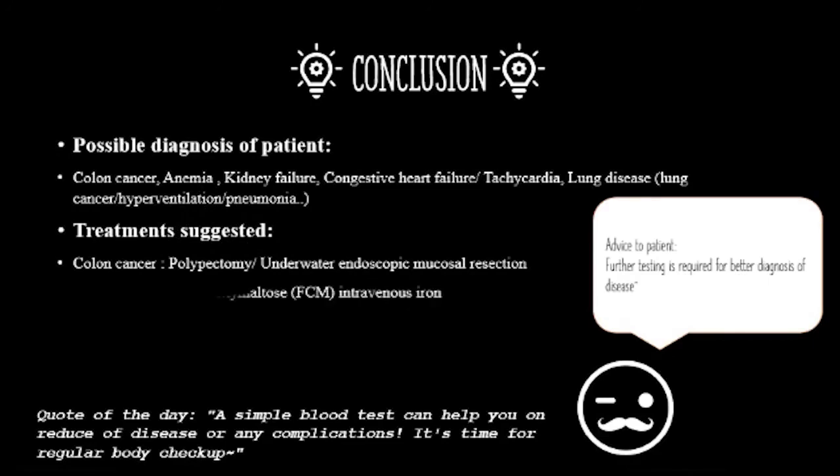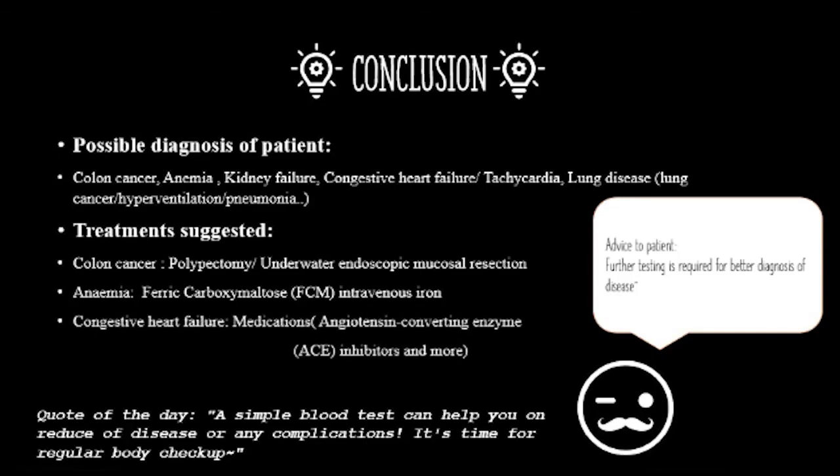Other than that, to treat the iron deficiency anemia condition, the patient will be given ferric carboxymaltose intravenous iron instead of the normal oral iron tablet. This is because the normal oral iron tablet is not effective for a patient who is diagnosed with cancer. As for the heart failure condition, a combination of drugs will be prescribed by the doctors in order to treat the heart problem along with its prognosis. Last but not least, this patient will be recommended to undergo further testing in order to obtain a more accurate diagnosis.